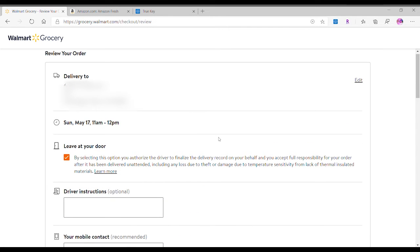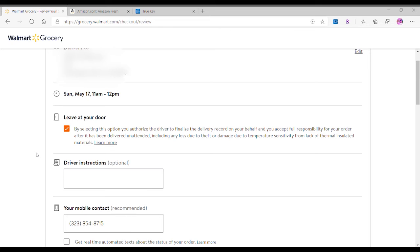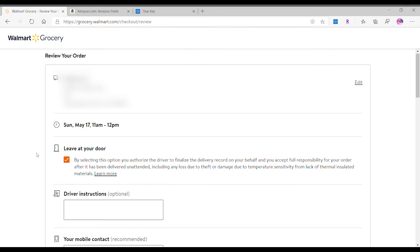On this page, you're going to summarize, review your order. It says right here, leave at door if you want no hands-free delivery. Obviously, it's the safest way right now with the virus going on. We have our time slot, which is Sunday, May 17th from 11 to 12 p.m., which is great. You know, you want to get it delivered on Sunday, you want it on Friday, or you want it on Saturday, go ahead. You pick your time slot.